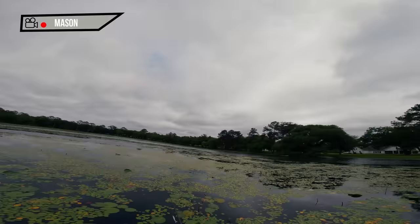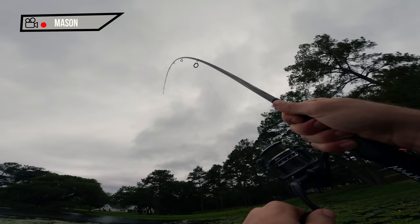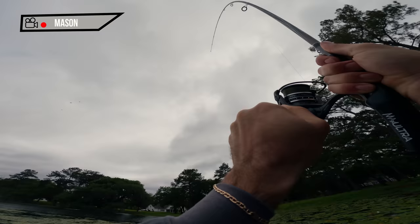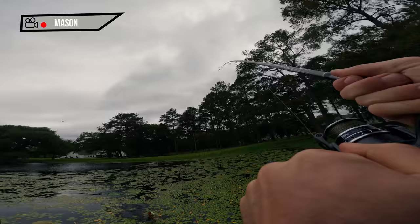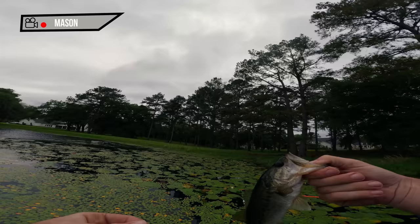Dude, I can't get bit on this lizard to save my life. Oh, Mason, big one! Is he still on there? Oh yeah. Reel, Mason, reel. I'm trying. Keep reeling. Rod tip up. Reel hard. Are you reeling hard or are you hardly reeling? Is he on there? Oh yeah, there you go. The horny toad. Yes. Nice. All right. Oh, just barely hooked. Thank you. Send you back home.